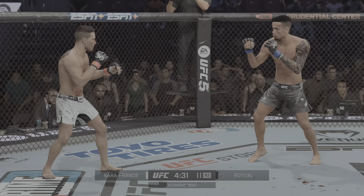Royval's cheek looks like it's cut here, starting to bleed a little bit now. All right, so at this point, the ringside position would be well within his right to stop the fight as the referee calls for him once again. We get it. Toughness on full display, but this damage is too much. You gotta stop the fight. Yeah, that's gonna do it.